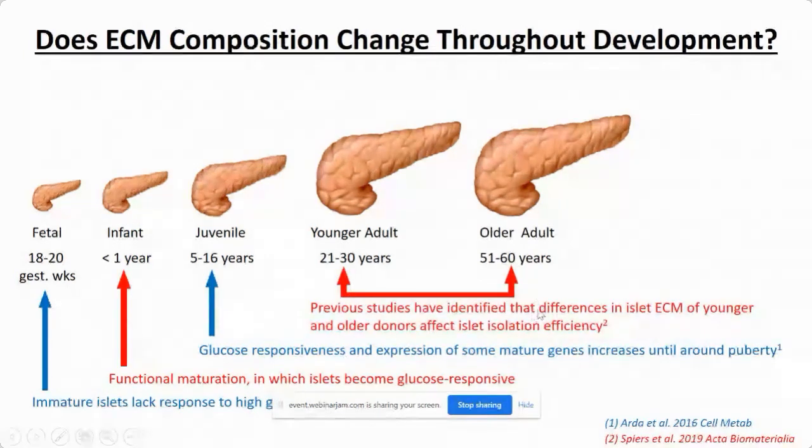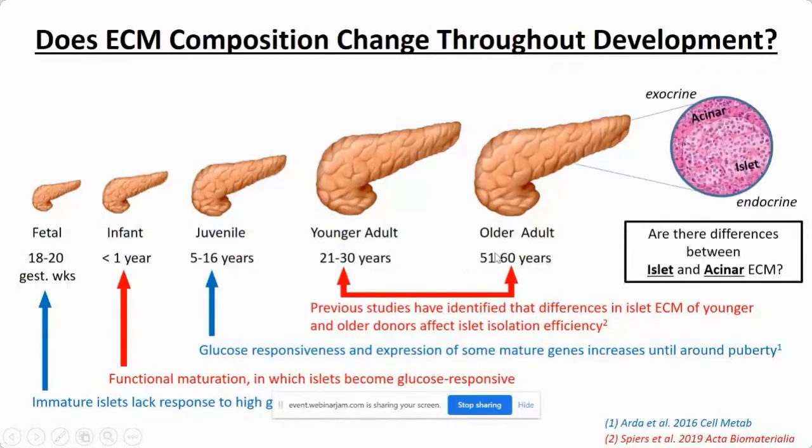And then other studies have looked at differences between younger and older adults when it comes to islet isolation, and found that there are differences in the islet ECM of these different aged donors. So we were interested in what we could see in the differences of the ECM between these groups. And then, of course, we're interested in looking at how the ECM may differ between the acinar and the islet compartments of the pancreas as well.